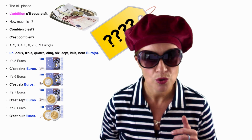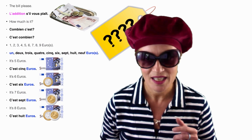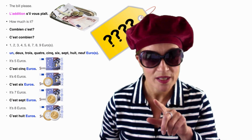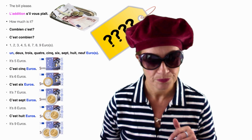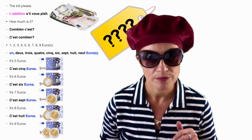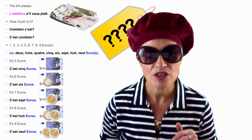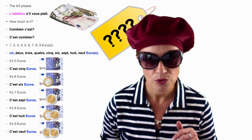C'est 8 euros. Never pronounce the letter H in French. You start with the UI, which is a oui sound. C'est 8 euros. It's 9 euros. C'est 9 euros. 9 euros.